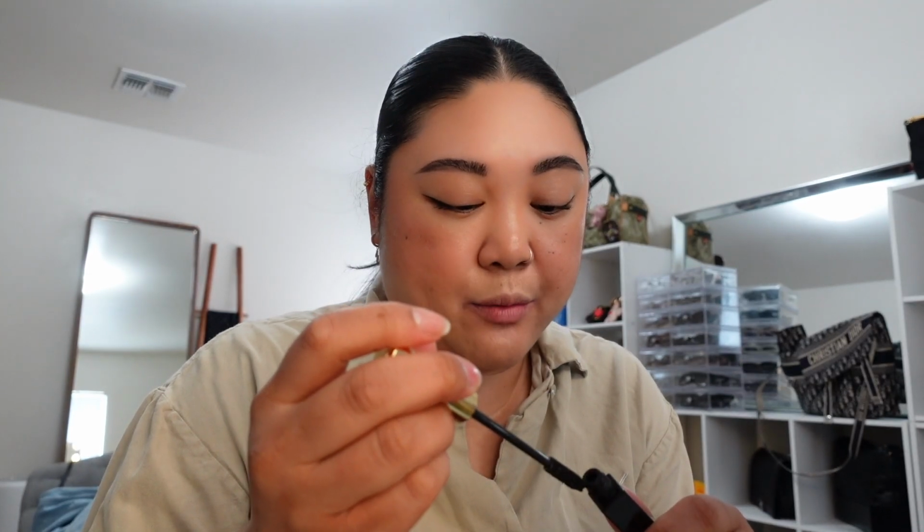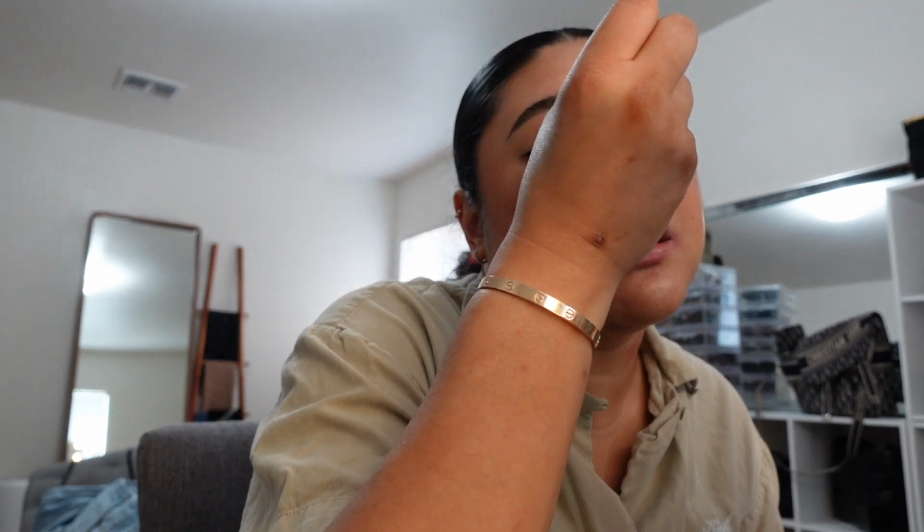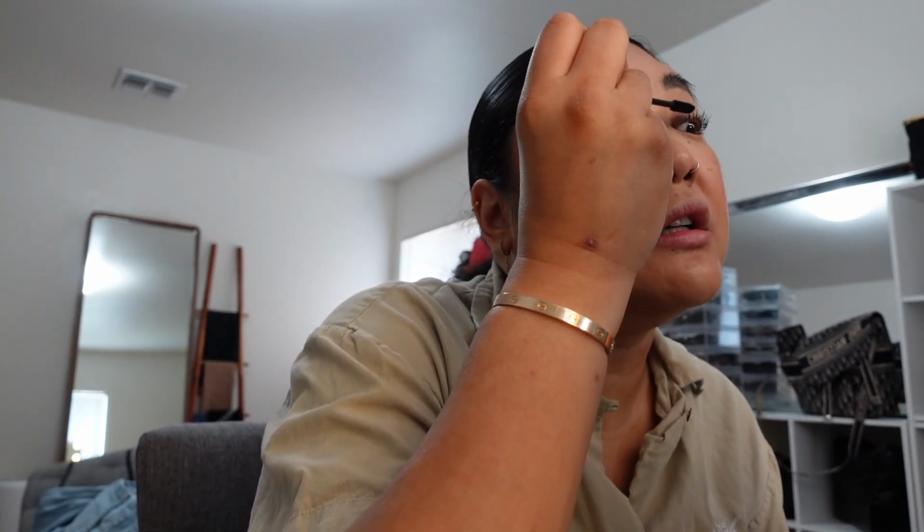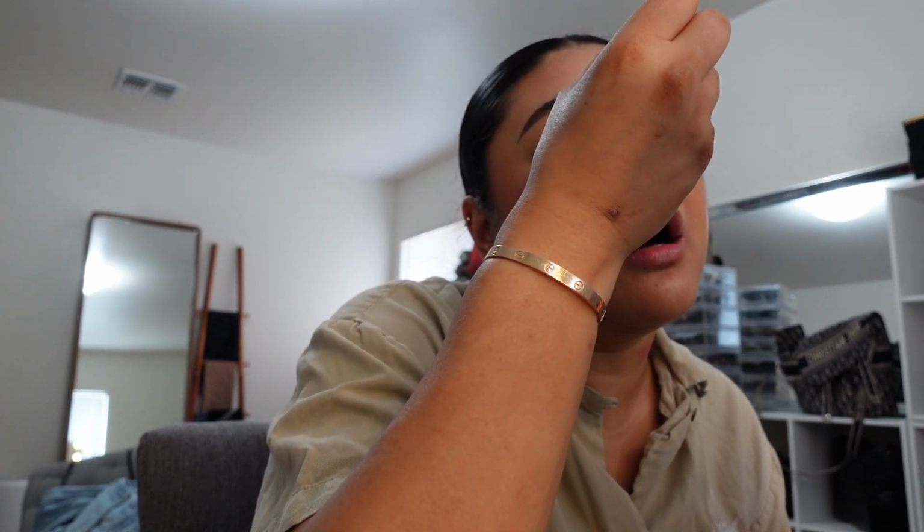For mascara, I'm gonna go with the Merit mascara. I think this is the color, it's just Clean Lash mascara, which I've been actually really liking as well, since I'm running really low on that favorite mascara that I've been using. But I like this one because the black color is so dark in comparison to the other one that I was using. See, look at that. Pretty and natural.